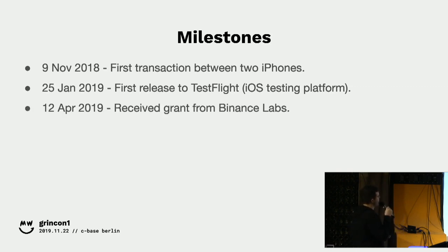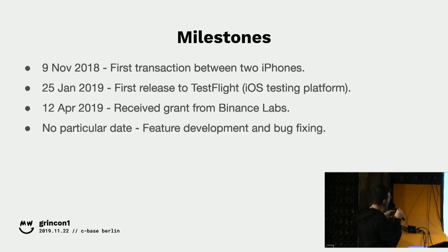Later, something else important happens. On 12 April, I received a grant from Binance Labs. It's a grant for open source projects. No strings attached, and it essentially gives me a little bit more time to work on that, because I've been working on the project after my day job, and it's not too much time I can spend on that. And yeah, no particular date. There was a lot of feature development and bug fixing because this grant allowed me to do that.